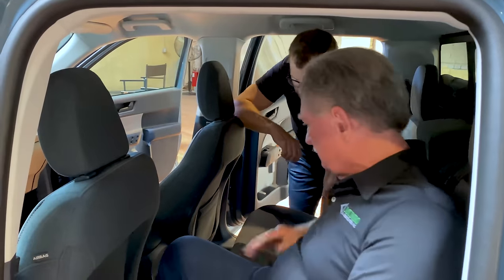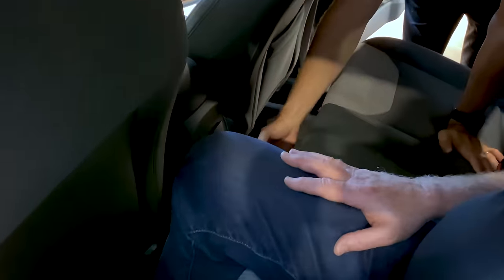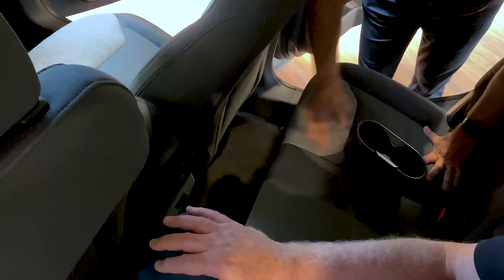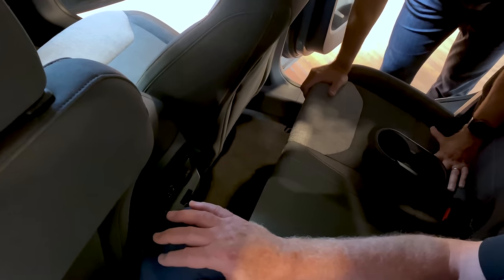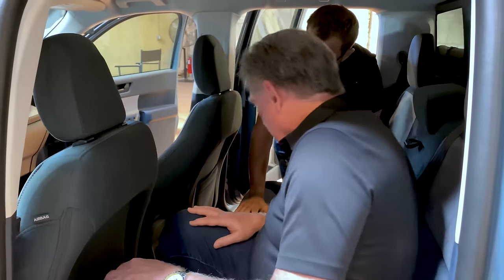So you have a dual USB and a 110 volt inverter, 400 watt. This is a cool feature, a removable cup holder that we're going to offer as part of a suite of accessories that fit into what we're calling our Ford integrated tether system. And that way the guy in the center can actually kind of get his legs in there.